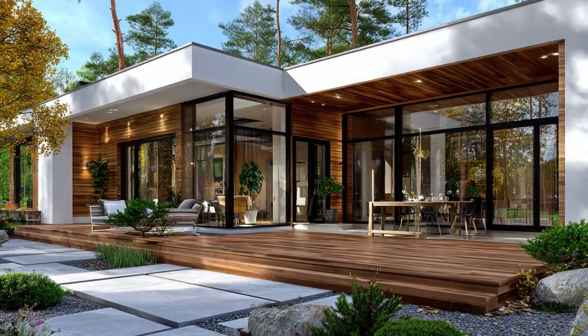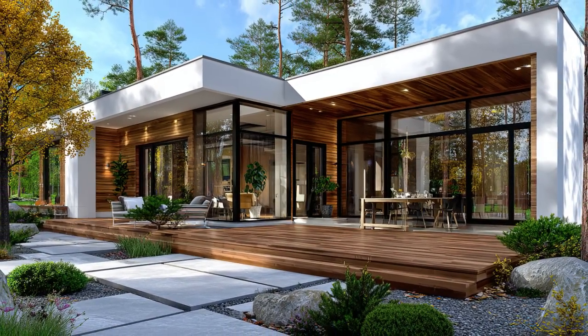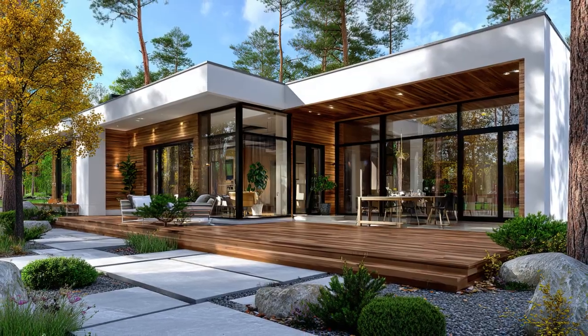Concrete homes can absolutely be stylish and budget-friendly when approached with creativity and care. Brutalism is more than just a style, it's a mindset.